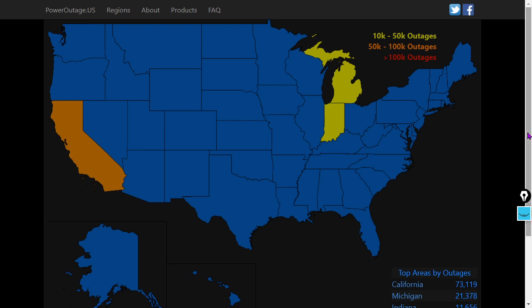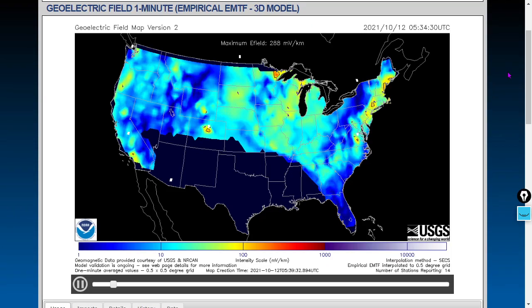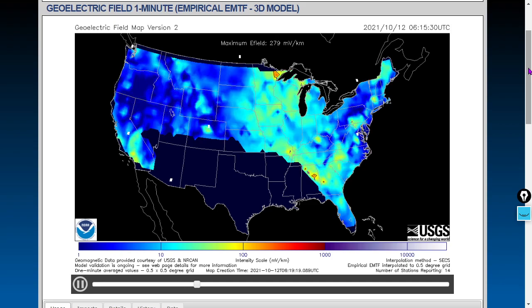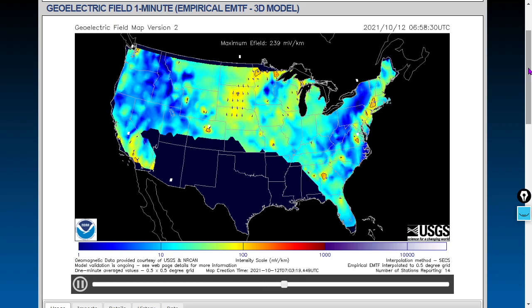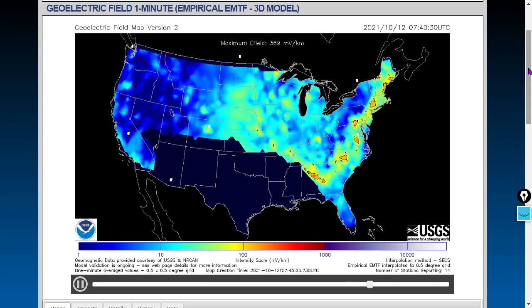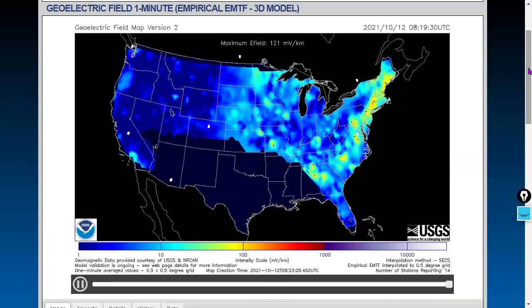Continuing on. PowerOutage.us showing some power outages here in Michigan and Indiana. So that could be a result of induced electricity in the power grid there, folks. Here is the empirical data. And you can see some pretty big spikes here in induced power. That's happening in the middle of the night, folks. It's not likely from things like air conditioning. It's actually pretty cold in those areas. So there you go. Some induced electricity there from weather from space.